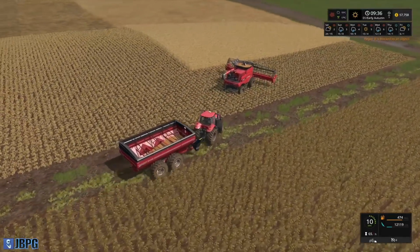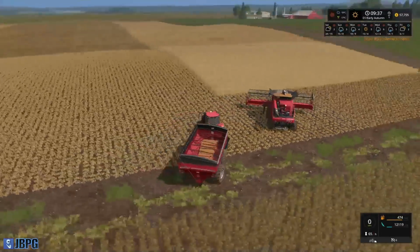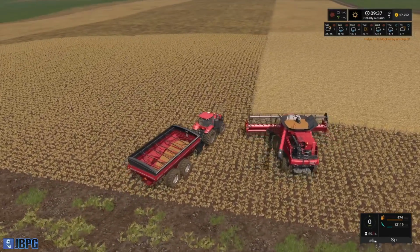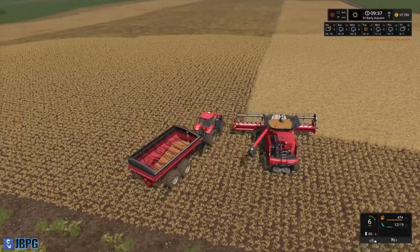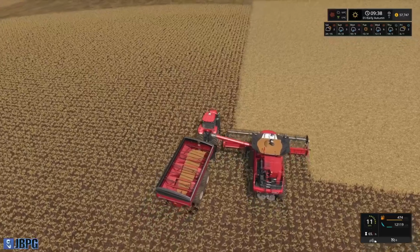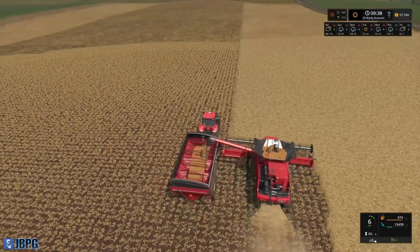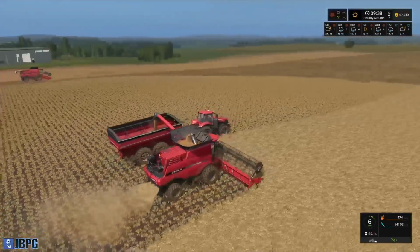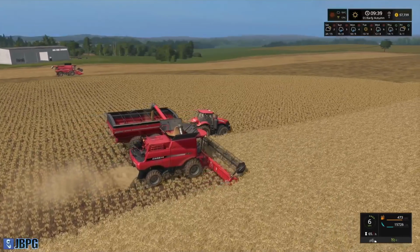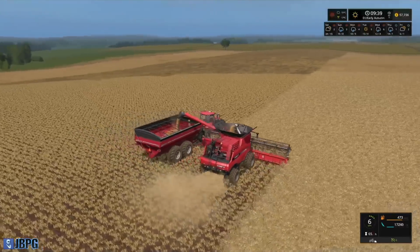Excellent stuff. So I said I'd hope to be done by 11 o'clock. We might be done quicker than that if we can keep this going like this. As you can see, we're just running straight up and down, and then, you know, as long as we can get the unload of the auger done at the right time, we've got more than enough time to, well, just about enough time to get back to the field again and carry that automatic unloading back on again. So I will continue to work away on this field, and I will catch up to you when we're almost done.